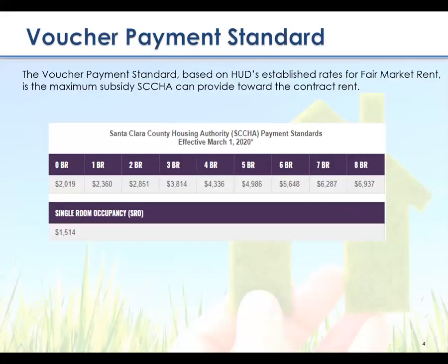The Santa Clara County Housing Authority's payment standards have been updated effective March 1st of this year. The payment standard for a single room occupancy is $1,514 and moves up to $2,019 for a studio, $2,360 for a one bedroom, $2,851 for a two bedroom, $3,814 for a three bedroom, and so on.